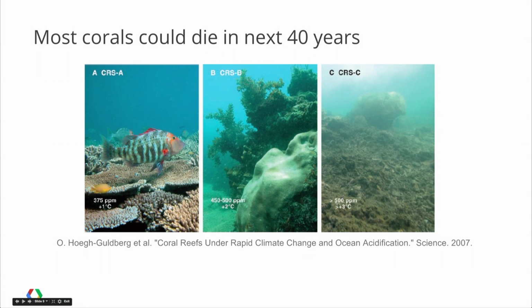And the chief scientist on Richard's project, Dr. Ove Hoegh-Gulberg from the University of Queensland, published a paper in Science 10 years ago showing the effects of ocean acidification. So you see a healthy reef on the left, in the middle, atmospheric carbon dioxide is at a higher level, the oceans become more acidic, and eventually corals die.